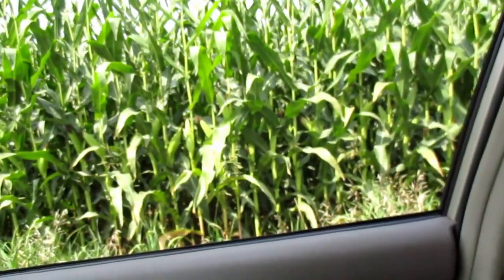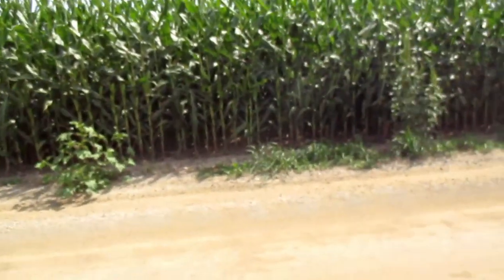So I'm cruising around trying to find where I want to paint today, and I'm pretty much in the corn. So there's been a lot of corn. It's really tall right now, so the views from most of these dirt roads are, it's a lot of corn.